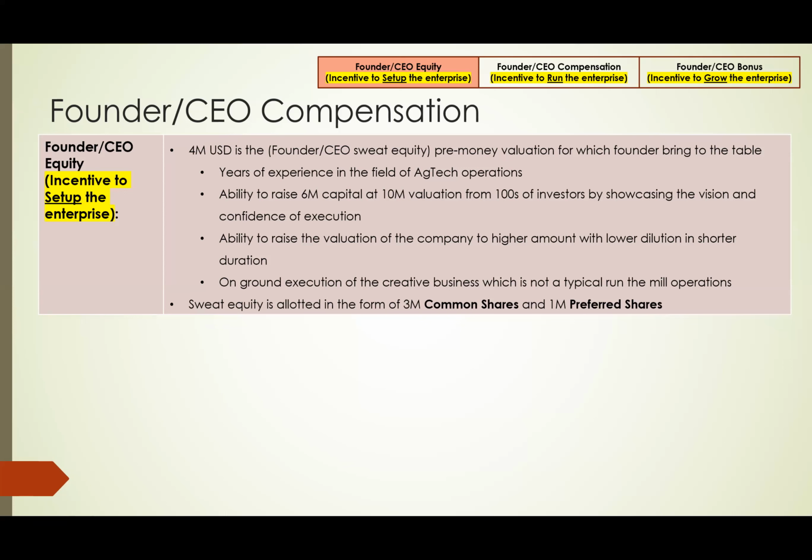And some of the things that we can't really measure are the ideas and the experience that I'm bringing in. That's where it's getting into the sweat equity pre-money valuation. Because 6 million is straightforward real cash, but the sweat equity that I'm bringing is valued at 4 million, and so the total of 10 million is where we're coming across.